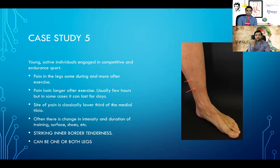Medial tibial stress syndrome, Tausif, is what we see as sports podiatrists a hell of a lot. Would you agree? Definitely. I think out of all the leg conditions that you've mentioned, medial tibial stress syndrome is one of the most common ones. That is right.